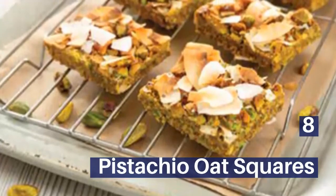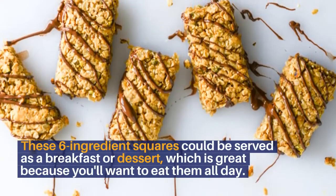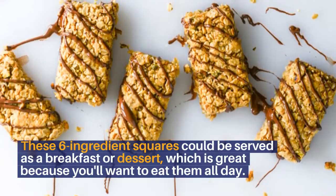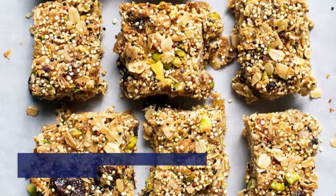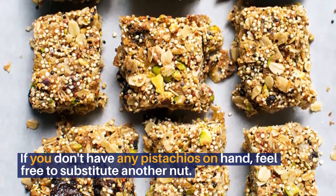8. Pistachio oat squares. These 6-ingredient squares could be served as a breakfast or dessert, which is great because you'll want to eat them all day. If you don't have any pistachios on hand, feel free to substitute another nut.